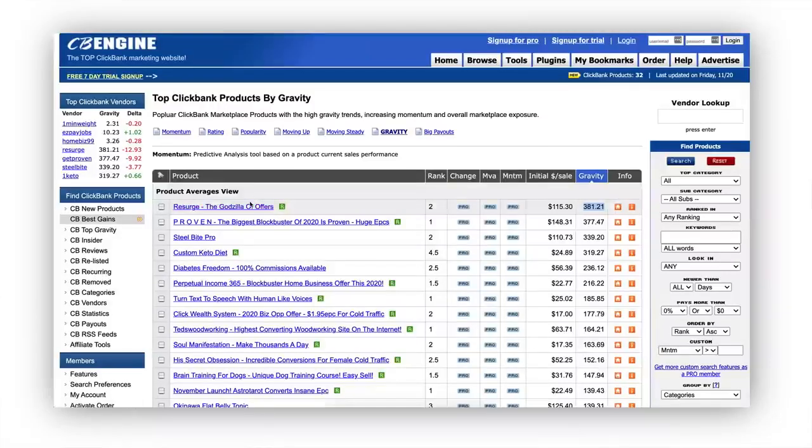Now Resurge is a great offer that we promote as well. Then we have Proven, Steel Bite Pro, Custom Keto Diet. And as you can tell, these gravities are really high. But what we do is we stick with the products that have the highest gravities, and so we typically remain in the health and fitness niche as well, because most of the time it's health and diet, these offers that have the highest gravity scores.